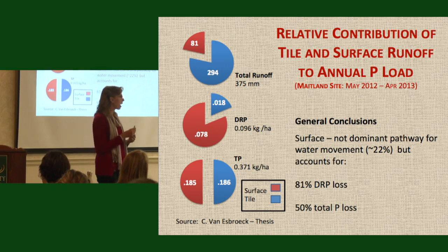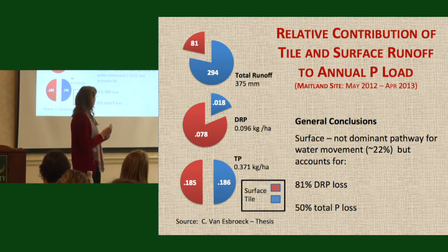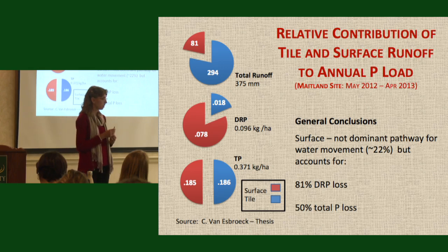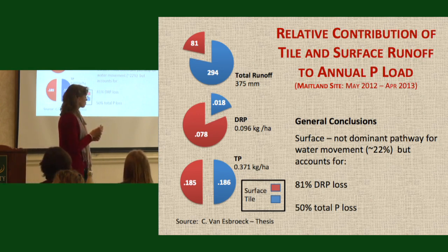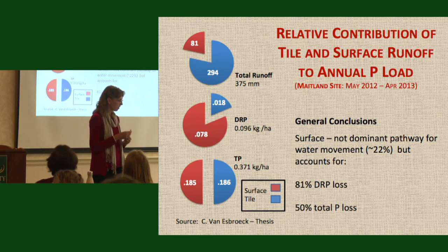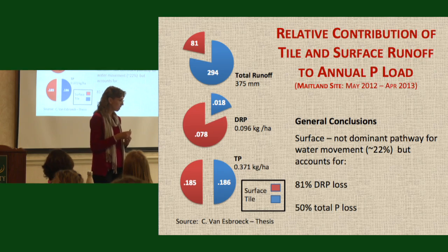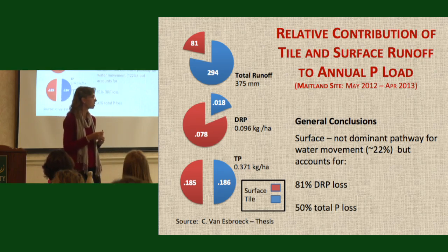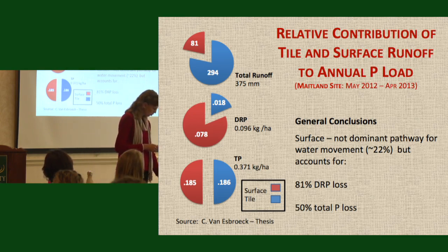If you looked at the dissolved reactive phosphorus, less than a quarter was through tile. More than 3/4 was through surface runoff. And if you looked at the total phosphorus, it's about half and half. So the conclusion that Chris made was that the surface runoff is not the dominant pathway for water movement. It only represents about 22%, but it accounts for more than 3/4 of the dissolved reactive phosphorus. So erosion, surface runoff is huge.